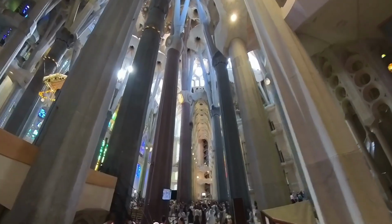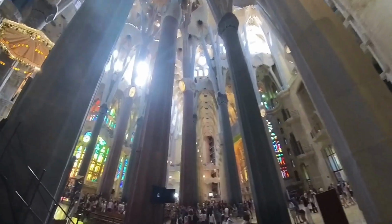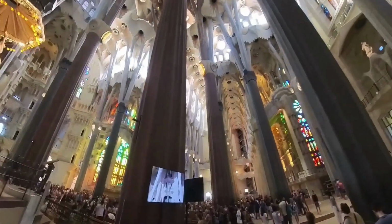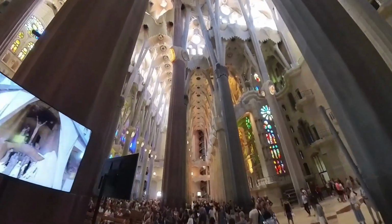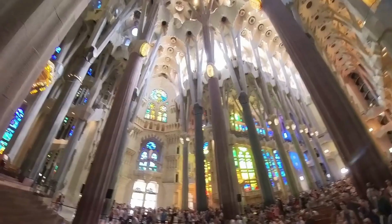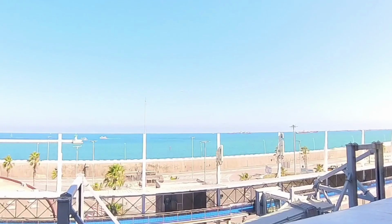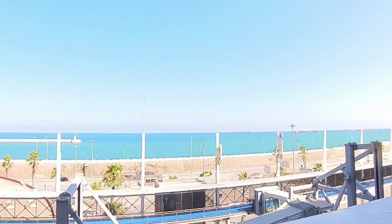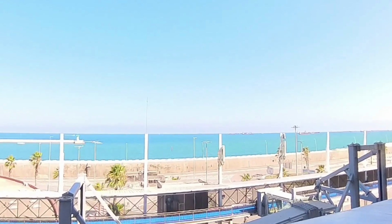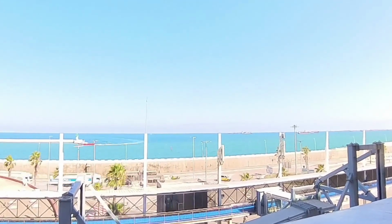All right, so we'll look around. We'll walk around and take one last look at the crucifix above the altar. You see the trees up above, columns turning into trees supporting the roof up there in the ceiling. And then the last part of our tour is a time lapse of the Serenade of the Seas leaving Barcelona. We're headed for Valencia tomorrow, so stay tuned for a video on Valencia tomorrow.